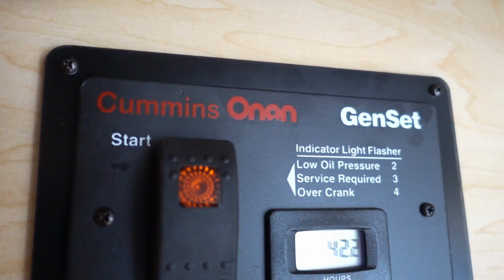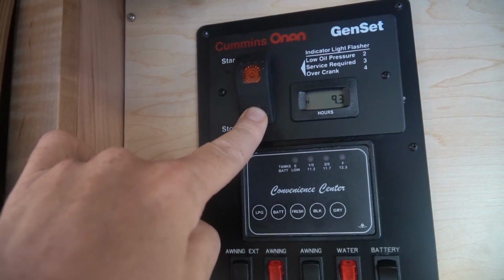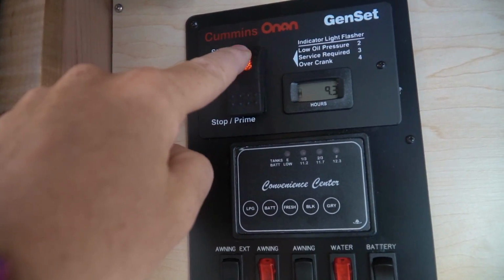This is the controller for the Cummins Onan generator. This is where you start it. You just give it a prime, and then you turn it on.